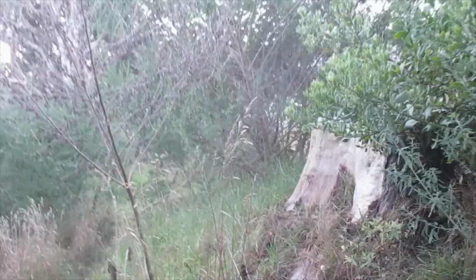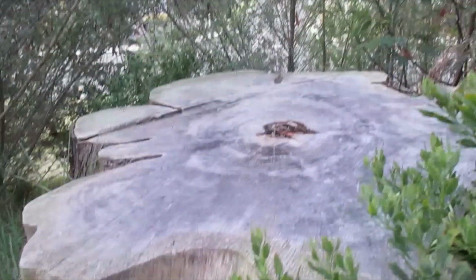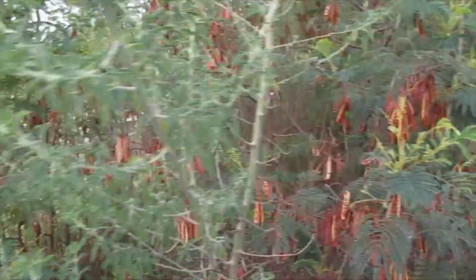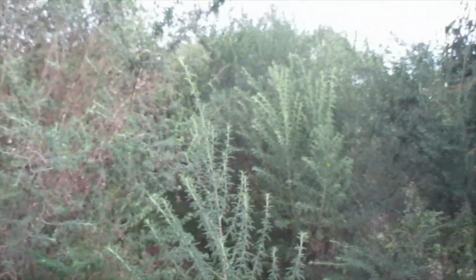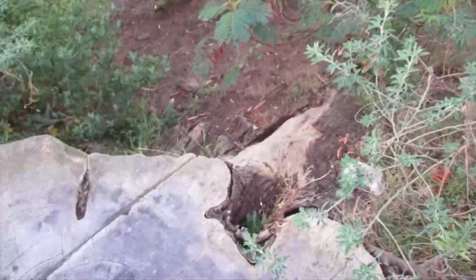And this whole area used to be covered in shade by this macrocarpa here, as you can see by the trunk. Quite a big trunk at that. Basically all of this scrub here, tree lucerne, got some wattle right in front of us. You can see all the wattle seed, and all of this, even that eucalyptus there, was never around when this macrocarpa was about.